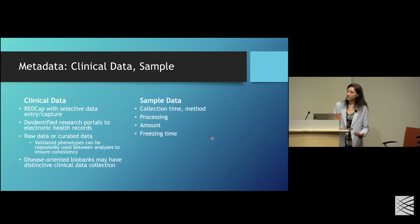And then again, this is where sometimes disease-oriented biobanks will have very different clinical data available, and that can be the benefit of going back and forth between a more specific biobank and a more general one, in terms of the power you get from the increased metadata and granularity versus the power you get from a large population. And so I think the two can work together nicely.